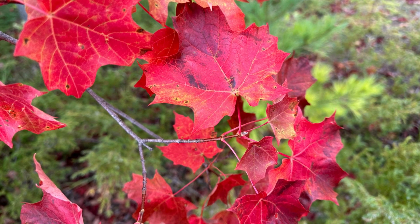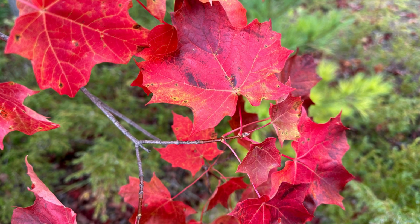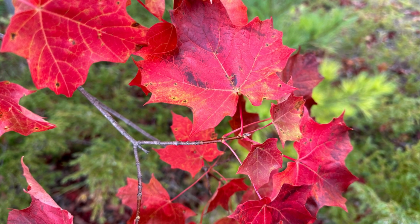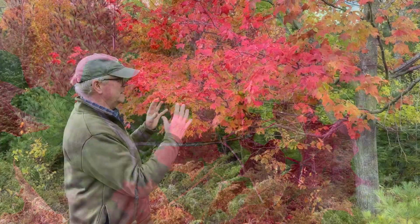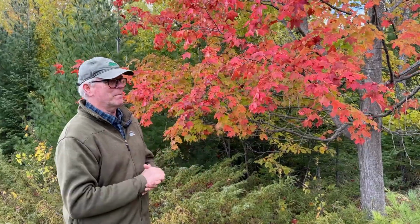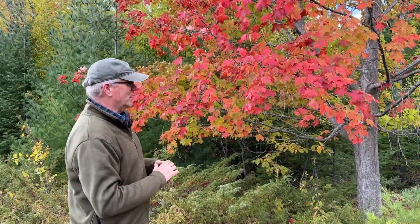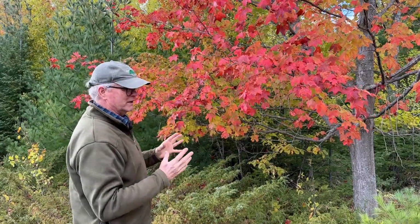And it's a good illustration that not every sugar maple turns color at the same time. Not even every leaf on any given sugar maple or any tree is going to turn the same color or the same color at the same time. But this is one that's out in the sun, very visible from Garrett Bay Road, and always stands out like a beacon when it's in full color like it is right now.